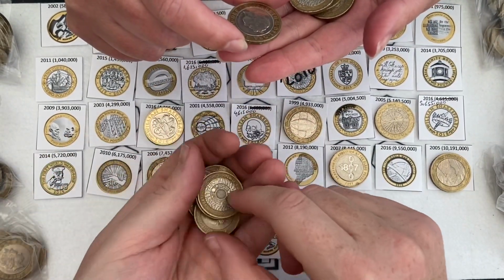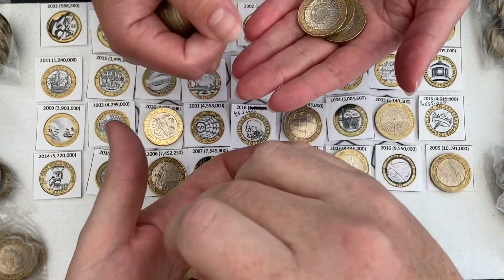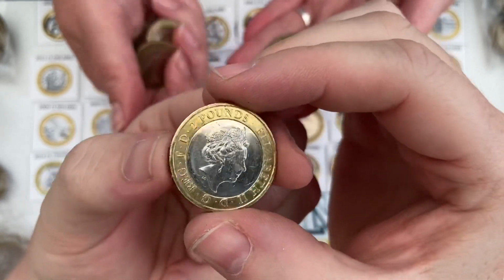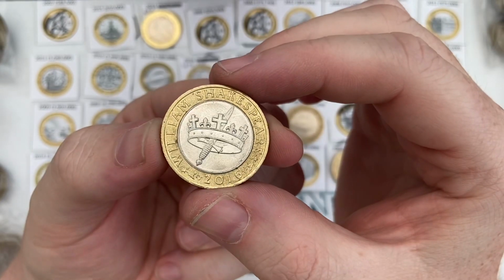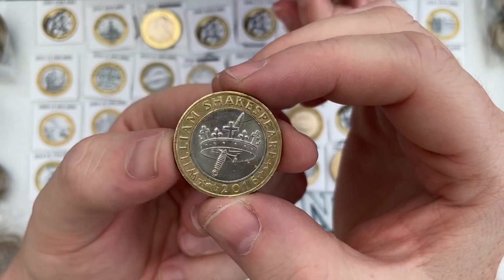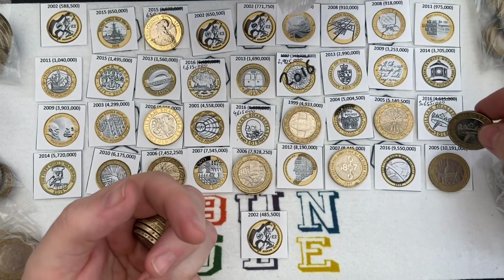4,355,000 of them, and there's a histories in here as well. Oh, and also some kind of cabbage or leafage. Interesting. And there's histories. These are just beginning to plague us now. These are coming into circulation. Again, the theory is that the 2015s and 16s have been sat in cash centres or sat in storage at the mint because they haven't been needed, and now they are. So they're beginning to come out into circulation.